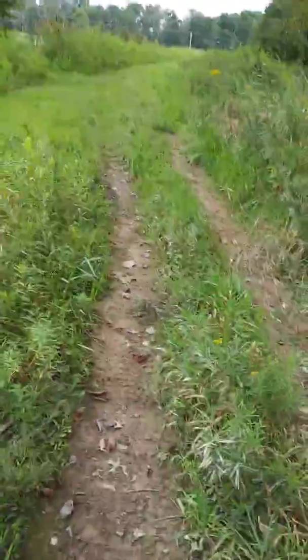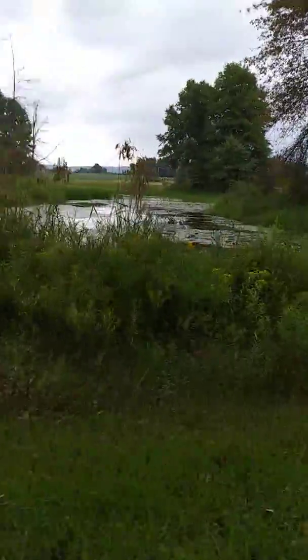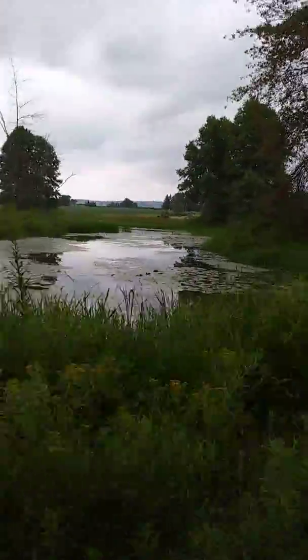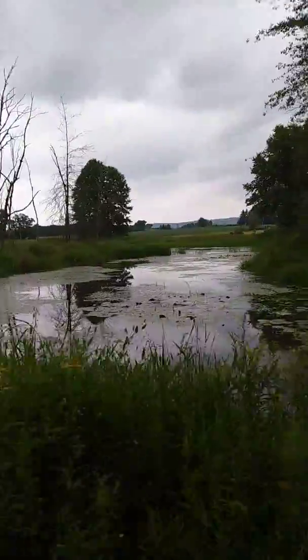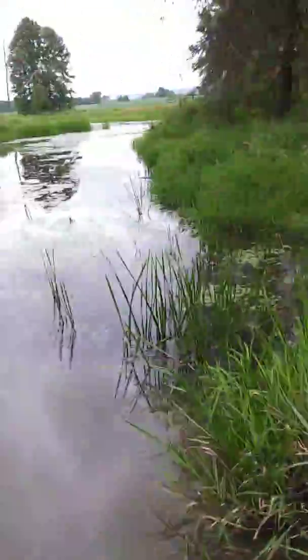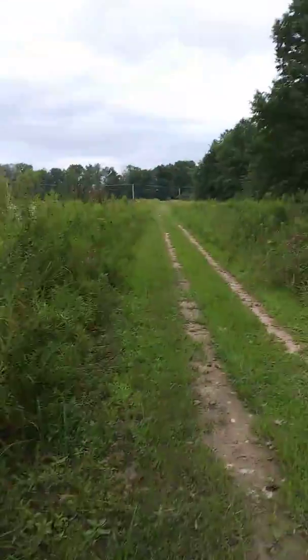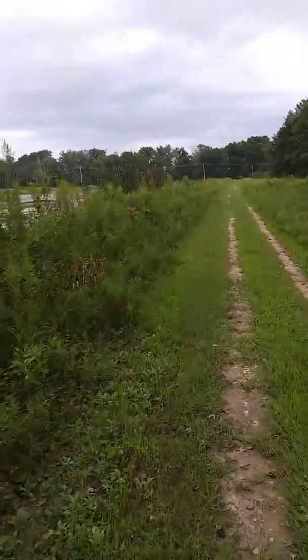I know it's nothing impressive or nothing you haven't seen before, but I just wanted to share this pond, or maybe if there's any new trappers out there, maybe you guys have picked up something about what a feed hut looks like, or what a muskrat trail looks like.